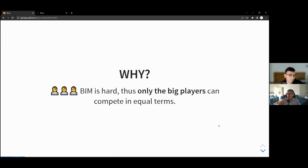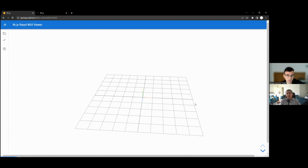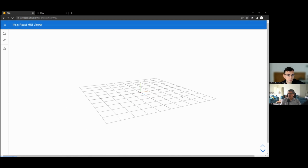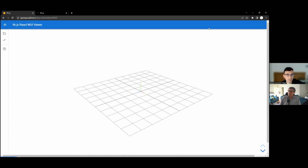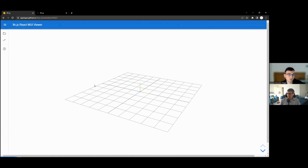Before you go further, can you please go back? So this is inside your presentation. It's like an iframe inside your presentation? Yep. You can share the viewer in the form of an iframe, and then you can integrate this wherever you want. In this case, this is in the presentation, but you could do it anywhere.